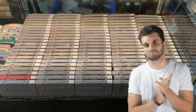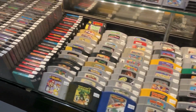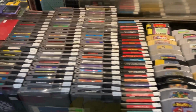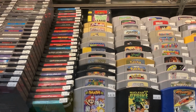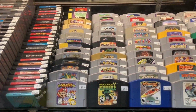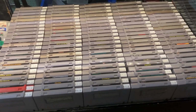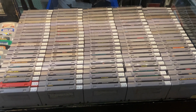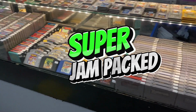So good news, I was able to fit everything into the display case without having to sacrifice any of the game rows. So basically for the NES, I was able to get everything in right to the back there. And same with the Genesis. I did have to move a few of the $40 games to the shelf. N64 still has 5 rows, and then the Super Nintendo is ridiculously jam-packed. I only had to move 2 or 3 games out of here to put on the shelf. I think a few weeks ago I said that this thing was jam-packed, but right now it is super jam-packed.